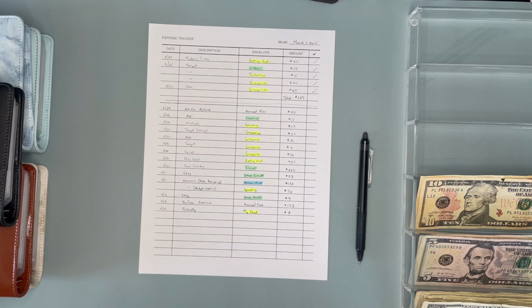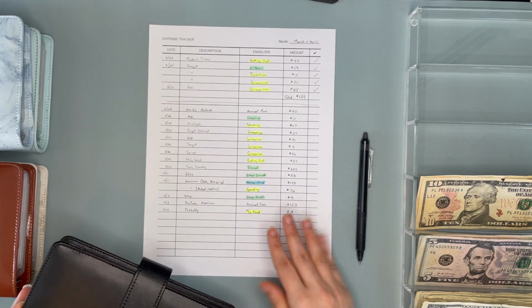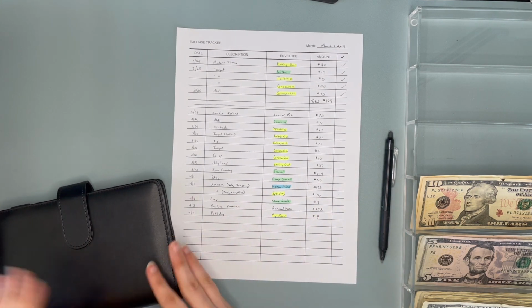So I think I'm gonna do a little bit different this time, just to try things out, see what I like. I've been doing it the same way since I started, so I just wanna try out something different. I'm just gonna start with the first binder and move through, and as I go through each envelope, I'll talk about the expenses and what we spent for.